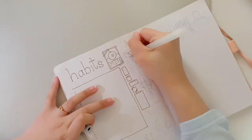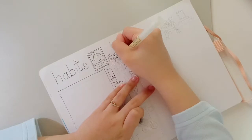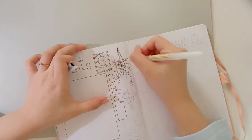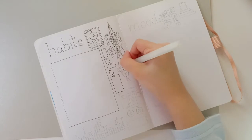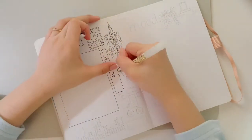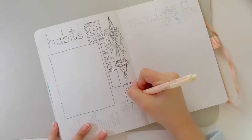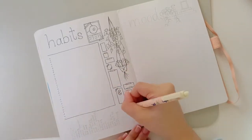For the habit tracker, it's pretty much exactly the same as last month and the past few months. It's just your good old grid tracker, like what I've mentioned last month. I'm a really big fan of keeping track of a lot of habits, so it's just really cool for me. And when it's all filled in, it also looks really satisfying and pretty, I guess. So that's probably also one of the reasons I do the grid habit tracker instead of the individual ones.